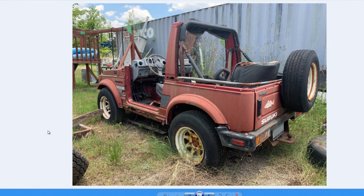Maybe the kids have grown up to the point where they no longer want to play on the tetanus mobile. Yeah, I was about to say they've all been cured of their lockjaw. Ouch.